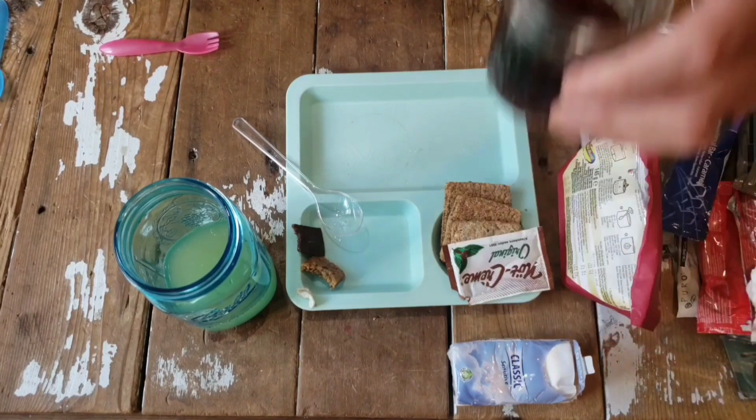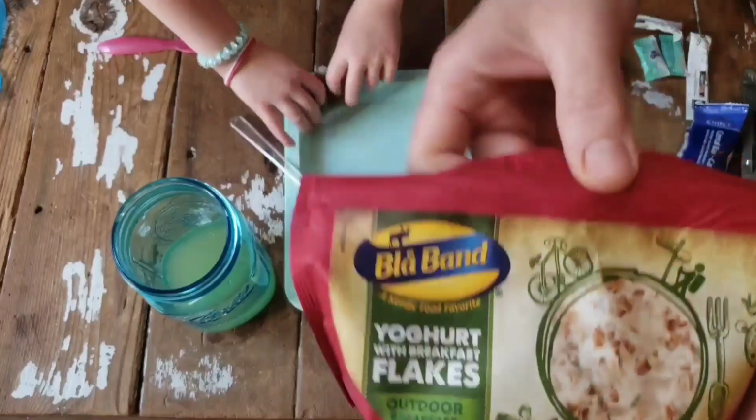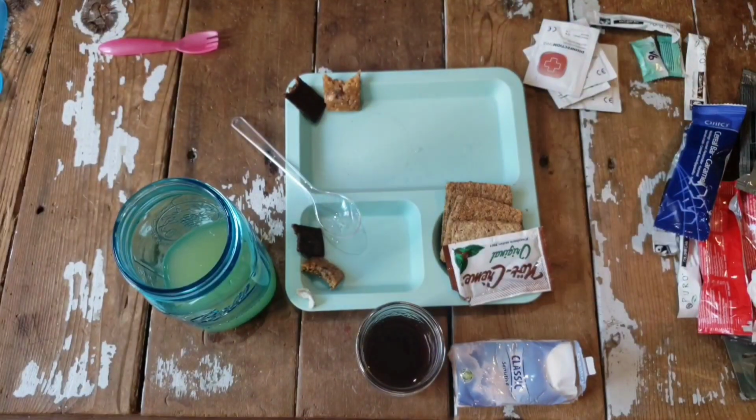I used those tissues. Those tissues are wonderful. Yeah, you did use them, huh? They're good. They're in my bedroom. There were so many left over that we were able to have extra.